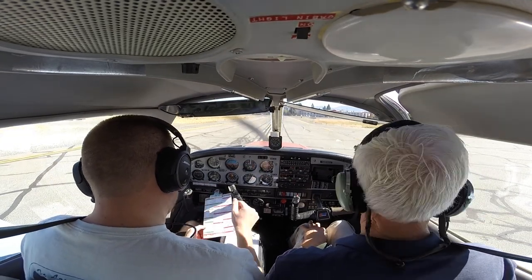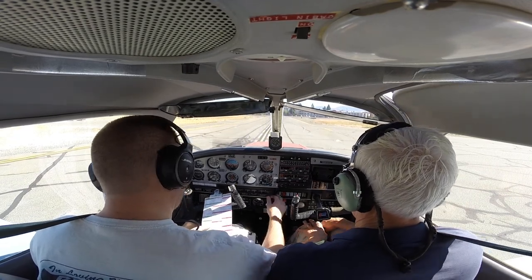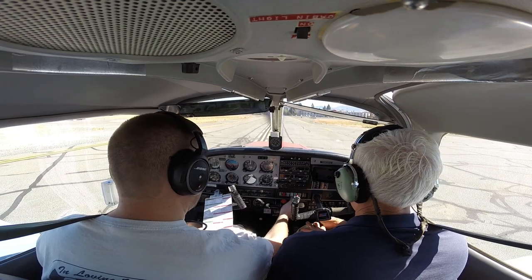Alright, clear of the runway. We got radio to ground, flaps are up, carb heat's off, fuel heat's off, fuel pump is off.